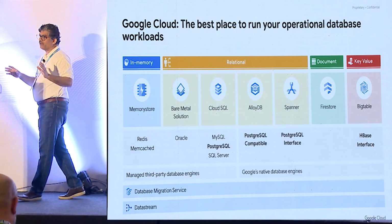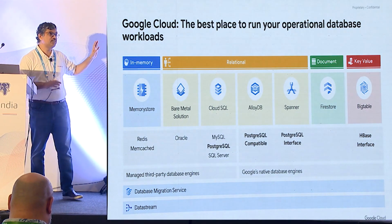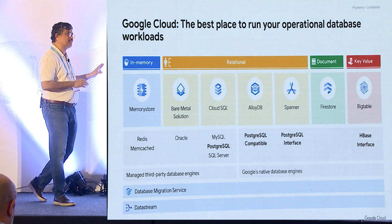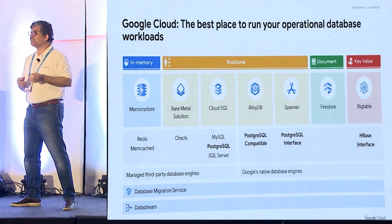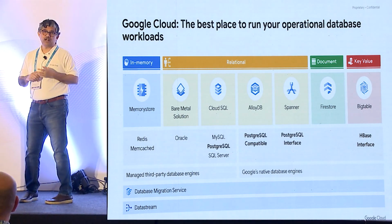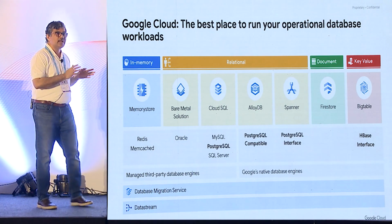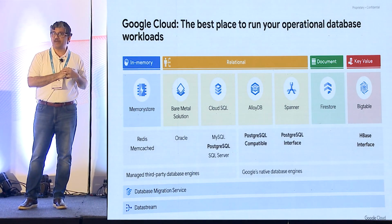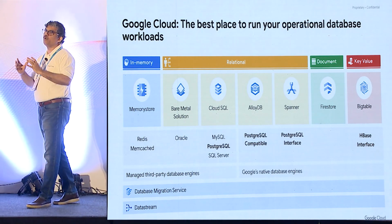So this is a high-level view of the Google Cloud database portfolio, but as you can see on the picture here, we have at least 3 databases that are Postgres-ready or Postgres-compatible, right? The first one is Cloud SQL. Cloud SQL is a 100% Postgres-compatible database, compatible to open source. AlloyDB also is 100% Postgres-compatible. Spanner, which is a cloud-native database, has a Postgres interface.